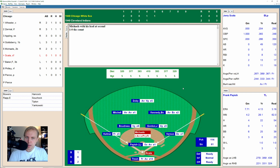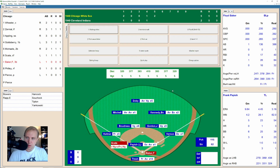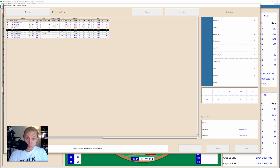Here's Jerry Scala taking a ball. That's hit to deep left center field, and that's going to be an extra base hit, and Scala's in there with a triple. 5-2 is now the score, and I think it's about time that we said goodnight to Frank. So Frank Papish is not going to get through 5 innings. This is going to be a problem possibly for the Indians, and we're trying to look here to see what we're going to put in.